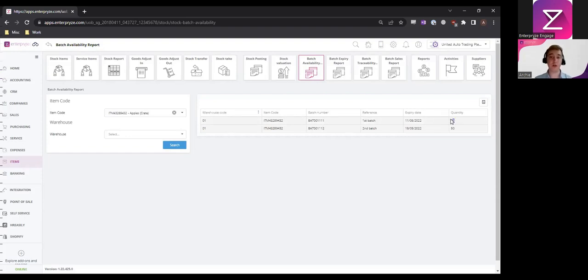So we can see we have 2 batches. One has a quantity of 25 and one has a quantity of 50. And this matches up exactly with what we've done so far. And you can export this to Excel. You're going to see this for all of these reports. And whenever you see data like this and you wanted to do maybe more reporting on it, like calculations and sums on quantities, you can always pump this out to Excel.